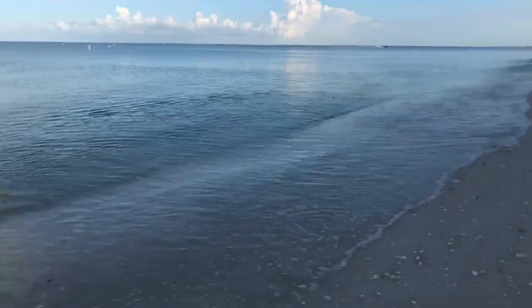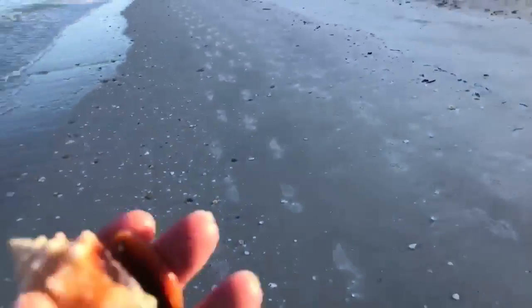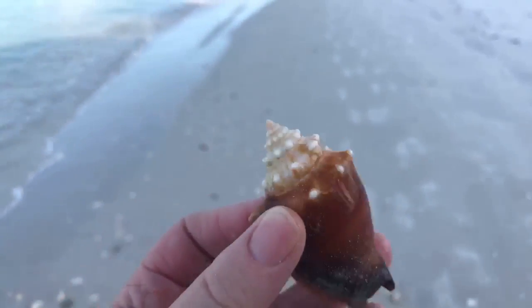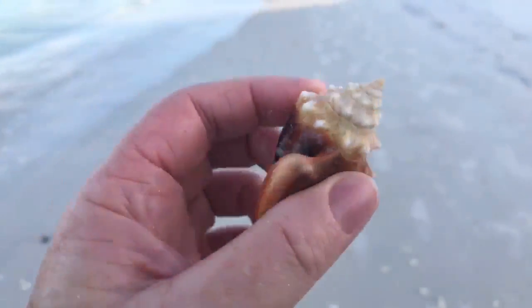Ooh, here's a nice little fighting conch. It's a nice looking shell right there. Nice looking fighting conch. That's a great looking conch shell.